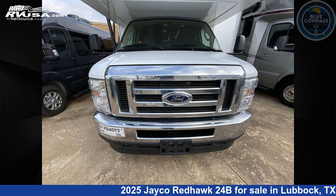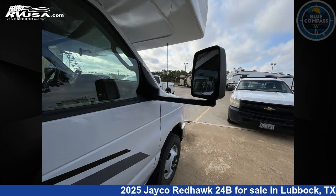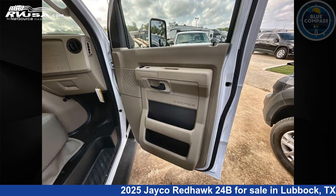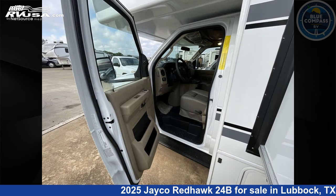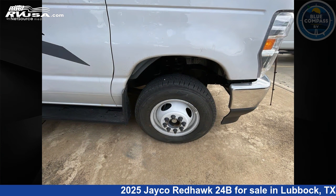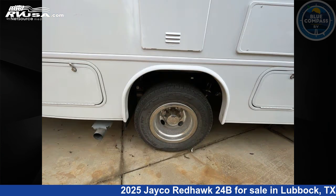This new Jayco is 27 feet 0 inches in length and features sleeps 5, Slideout, and 43 gallons fresh water capacity. The floor plan layout of this Class C features Bunk Over Cab, U-shaped Dinette. This 2025 Jayco Redhawk 24B is built on a Ford E450 chassis.